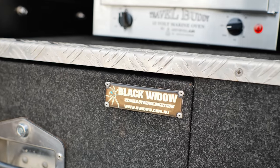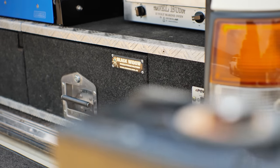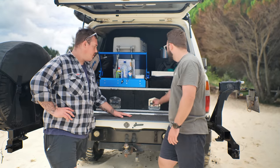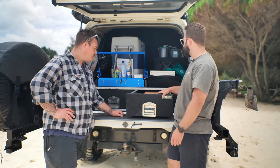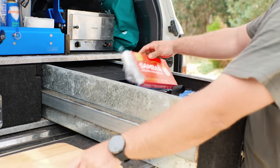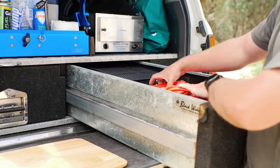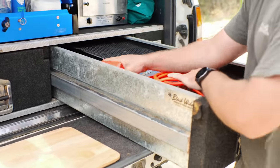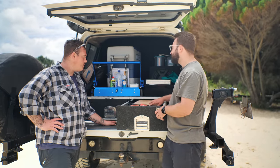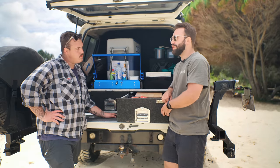Big time. I got the Black Widow drawers. I rate these so highly. I've never heard of the company before. I sort of found these and they're just good. They don't rattle. They work so well. What I've got in here is just stuff you need. It's got tools, chopping boards, compressor hose, another fire extinguisher, some lighting, fire starters, a little Drifter fold-up table, lights. Probably more stuff in there than I even know, but that's your bring-it-along, you're going to need it.